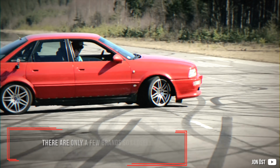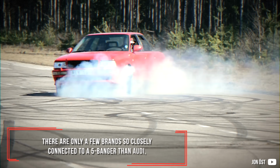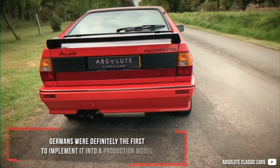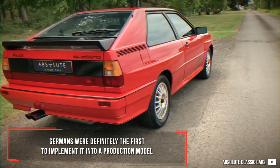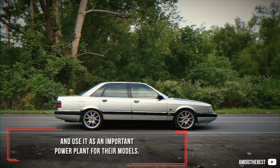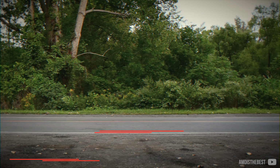There are only a few brands so closely connected to a five-banger as Audi. Germans were definitely the first to implement it into a production model and use it as an important power plant for their models. But why though?